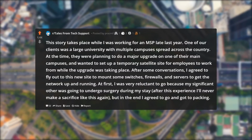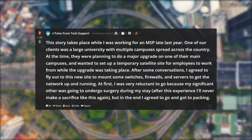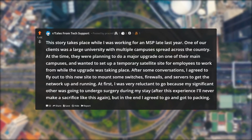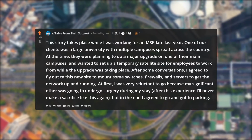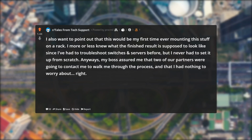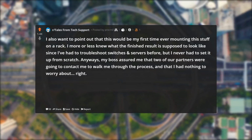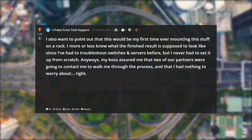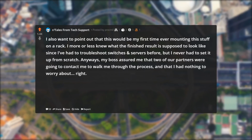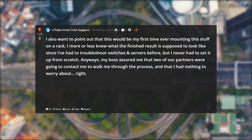At first, I was very reluctant to go because my significant other was going to undergo surgery during my stay. After this experience, I'll never make a sacrifice like this again, but in the end I agreed to go and got to packing. I also want to point out that this would be my first time ever mounting this stuff on a rack. I more or less knew what the finished result is supposed to look like since I've had to troubleshoot switches and servers before, but I never had to set it up from scratch. Anyways, my boss assured me that two of our partners were going to contact me to walk me through the process, and that I had nothing to worry about, right?